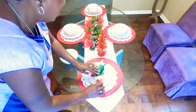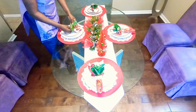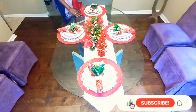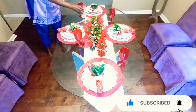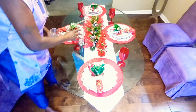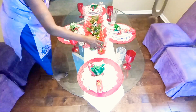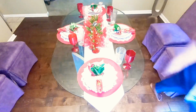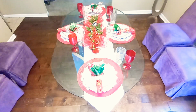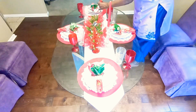I'm gonna take the bowl away. The bowl makes it look a little too crowded. This time I'm going to come in with some red glassware, and our clear water glass. And our red Christmas candles to complete our look.